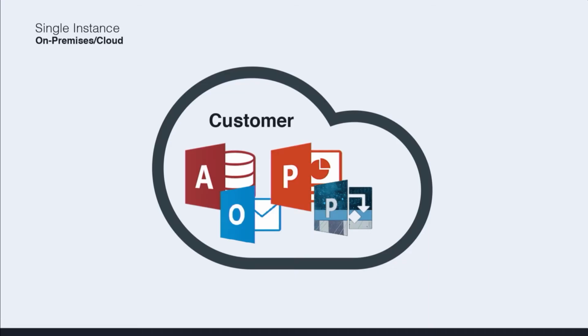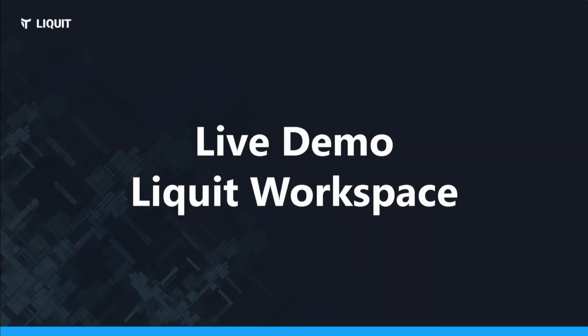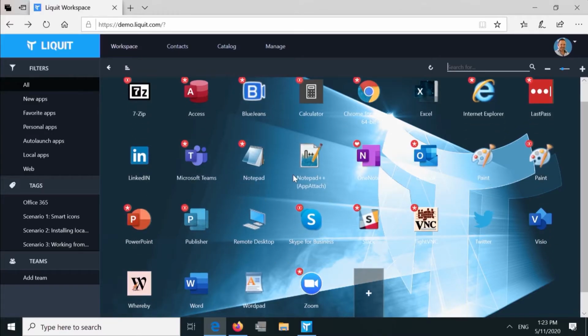So Liquit supports a variety of scenarios, and I just have two examples. Of course we do single instance deployments, but Liquit also supports full multi-tenant scenarios for a managed service provider and all other solutions. There are other options available. Please contact us if you want to have all alternative scenarios. So now let's go into a live demo of Liquit Workspace, which I'll perform on my machine. I need to switch over, closing my presentation. I don't want to save the changes.